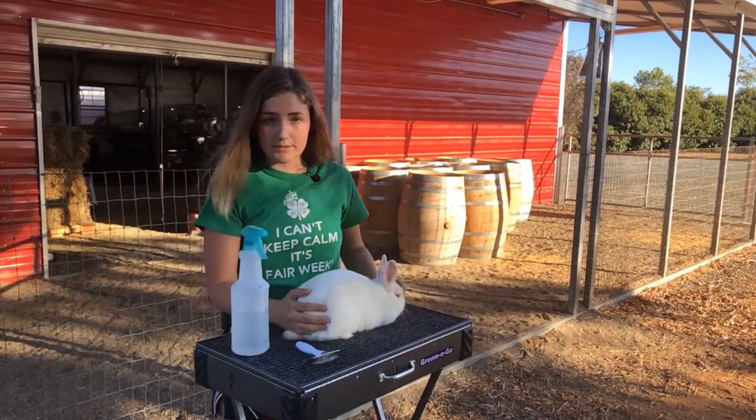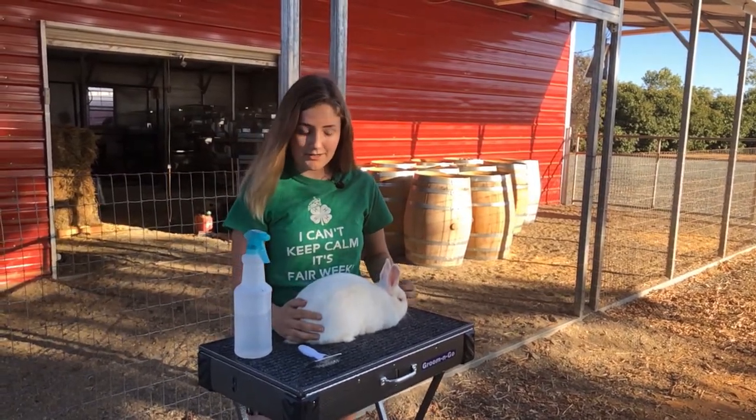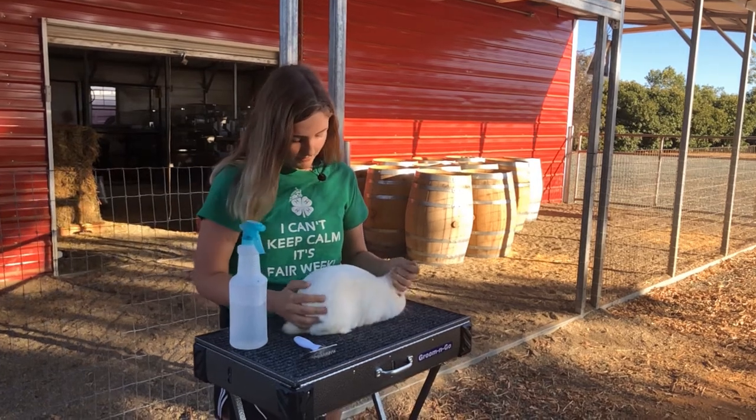Another important thing is keeping their nails trimmed, whether they're a show rabbit or not. You don't want it to get caught in the cages and broken. That can hurt. You never want to hurt the rabbit.